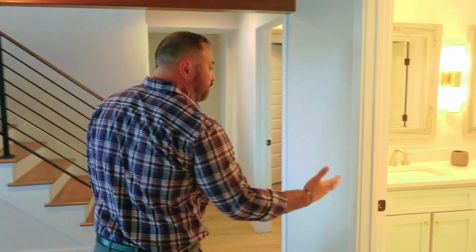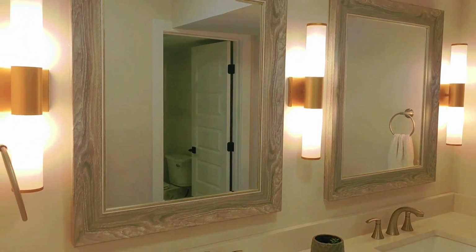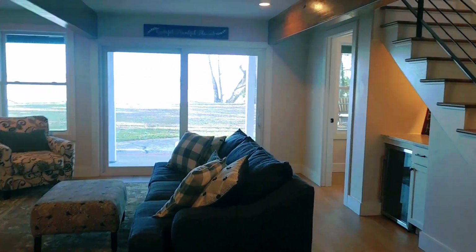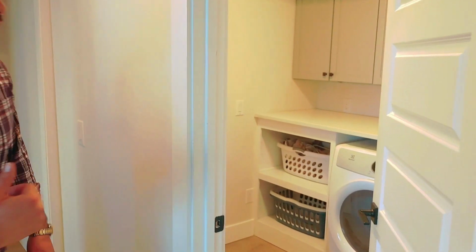Dual vanity, as you see, once again, quartz countertop. I'm gonna let you handle this one right in, so I'm not in your way. All right, now back in here, your laundry room real quick. And there's a utility area right there, but it's a large size laundry room.